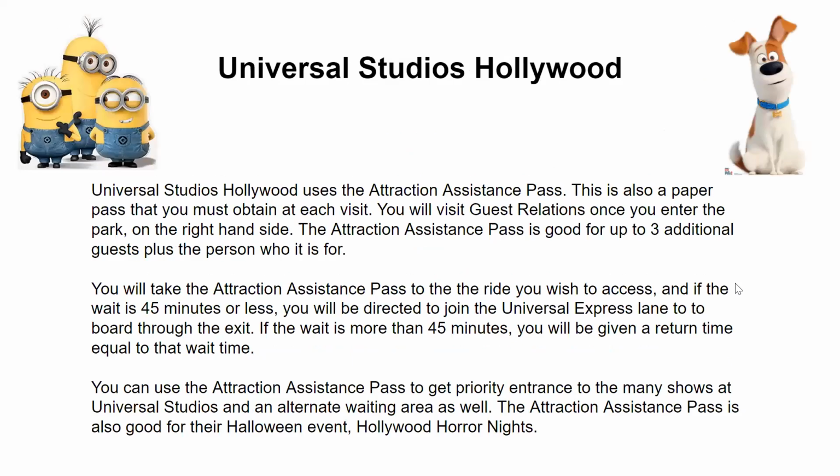So the next park that we're going to go over is Universal Studios Hollywood, which is obviously located in Hollywood. Universal is movie themed, and in addition to having a variety of different rides, they have a lot of different shows as well as a studio tram tour.